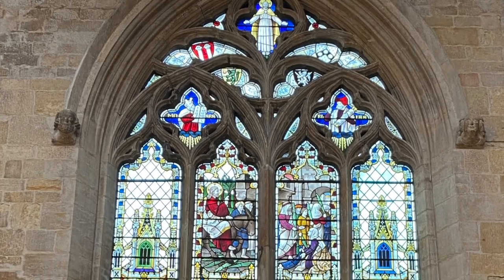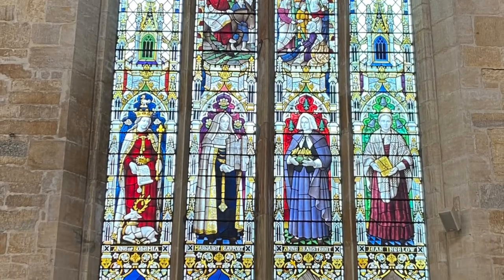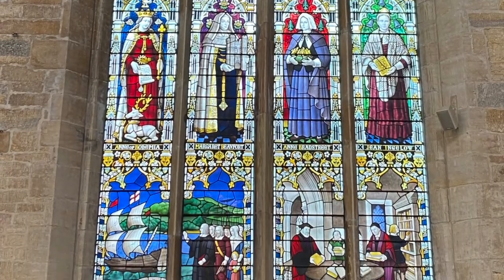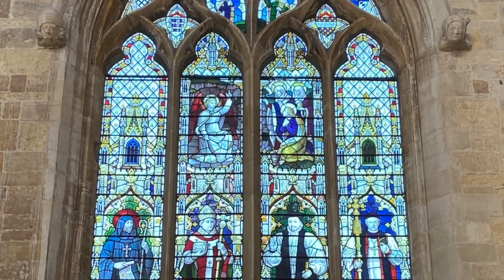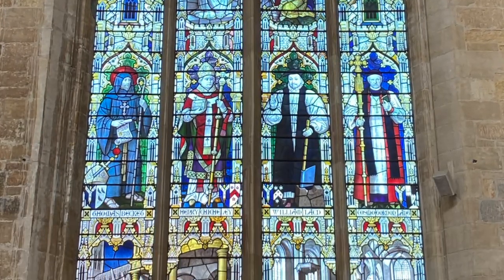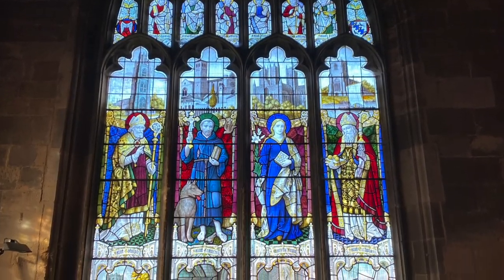That concludes the first talk on the history windows of St Botolph's Church. Thank you for joining us today. The next talk in the series features the two other history windows on the north side of the nave. One window features history panels covering the 1700s and the other the 1800s. The final talk will look at the lovely west window in the Cotton Chapel.